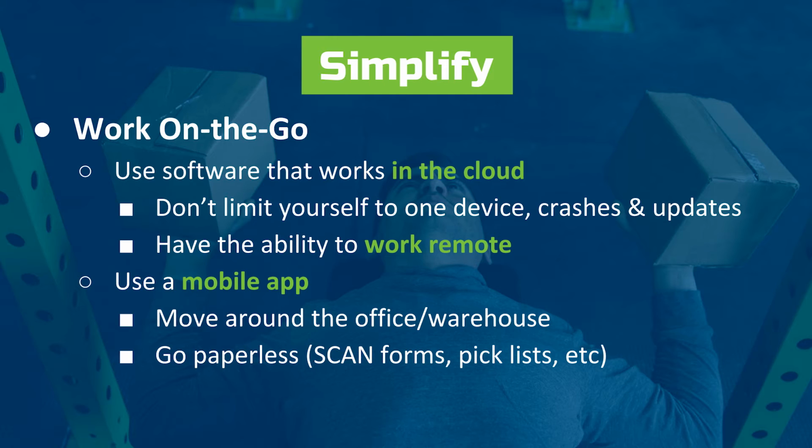Plus, you don't have to worry about losing all of your archived shipping data if you experience a crash, or worry about compatibility if you have an operating system update. Essentially, you can work remote or switch devices at any time in a moment's notice. You might also be interested in using mobile devices around the warehouse to process and ship your orders. So, find a shipping software like ShipStation that offers a mobile app to process orders, create labels, print packing slips, scan forms, and more, all from your phone or tablet.